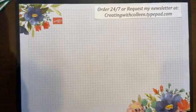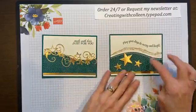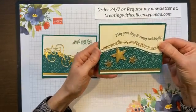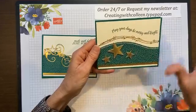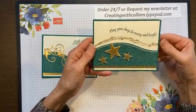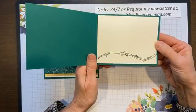What I'm going to show you today on this card, Meg Lovin did a card in the Cherry Cobbler that was real similar to this. And I love it. Again, I love the curve. So this is "May Your Days Be Merry and Bright." This is just a standard card, fairly easy to do.